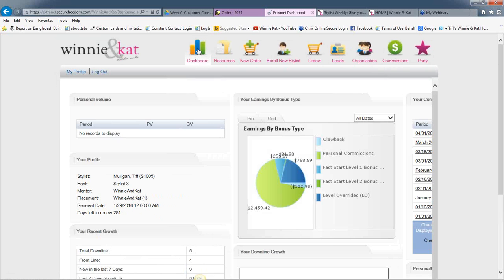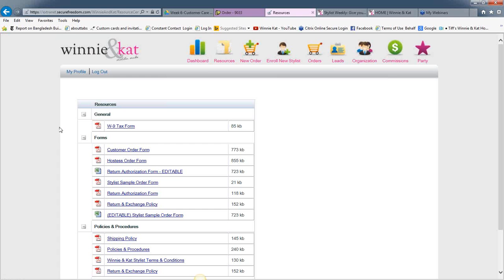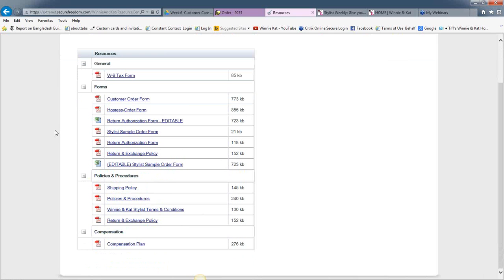We're going to go back to your home page or your dashboard. Now up here is Resources, right next to Dashboard. Single click on that, and this is all the resources you need. The most important ones to see: Return Authorization Form, editable. This is the one that you can download and edit right on.